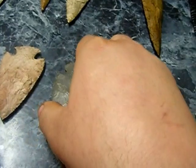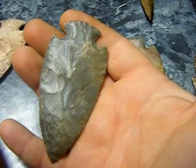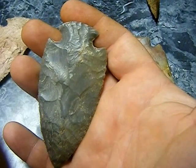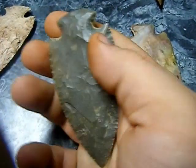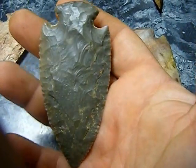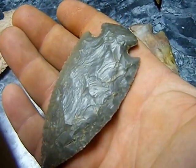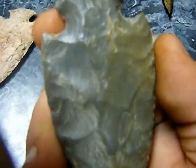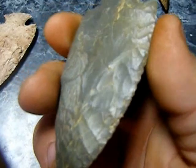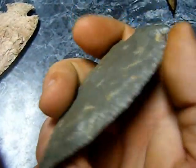Okay. And this point here, I found it at the horseshoe overhang. I ain't for sure if it's a dovetail. Maybe a Snyder's. It looks like a Snyder's, but not for sure. But it's a really super nice point. It's probably 4 inches long. Just awesome workmanship. It's a really nice point. It's probably a little translucent too.